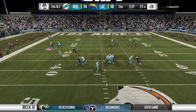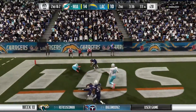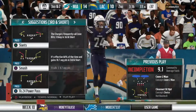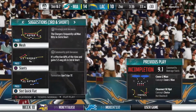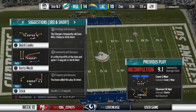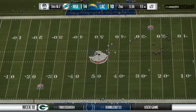2nd down, Cousins. He's going to air one out. And both guys were there, but it falls incomplete. This secondary has been roasted in this first half, but they get a measure of revenge there. Nice play on the deep ball. Yeah, they're going to need a few more plays like that in order to get their confidence fully back, but that's one step in the proper direction.